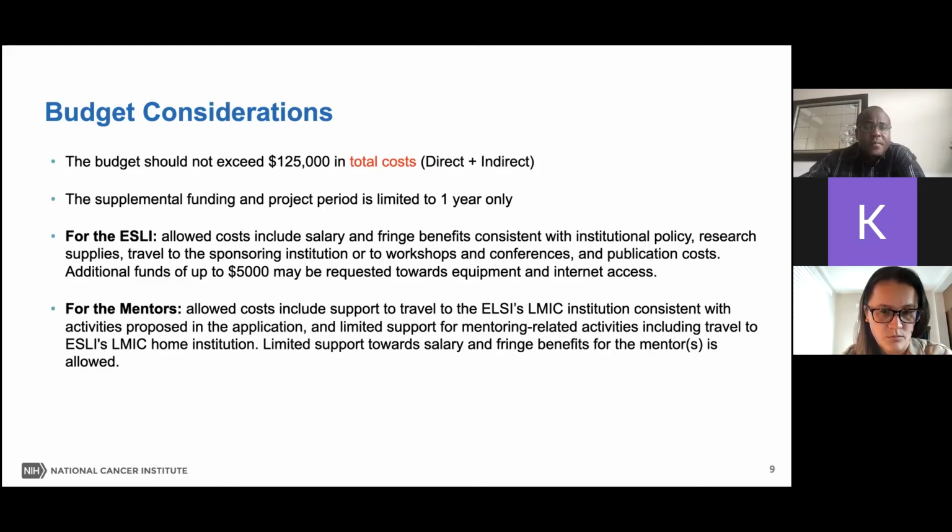How much can you utilize it to get mileage towards really ensuring that the LMIC investigator is well mentored. So we allow, for example, some salary and fringe benefits for the LMIC investigator to be able to dedicate that time towards this kind of training. We allow them to travel to conferences and other travel that is important towards achieving their objectives. And we put in some limited funds towards requested equipment.